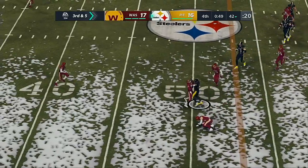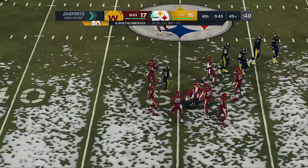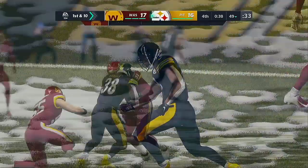That one into the hands of his tailback, Samuels. He will have the first down as he's brought down up near midfield. Move the chains, a gain of 7 on third down.